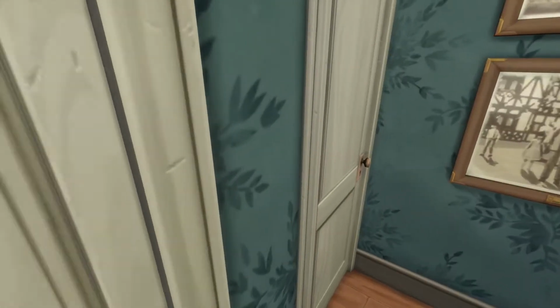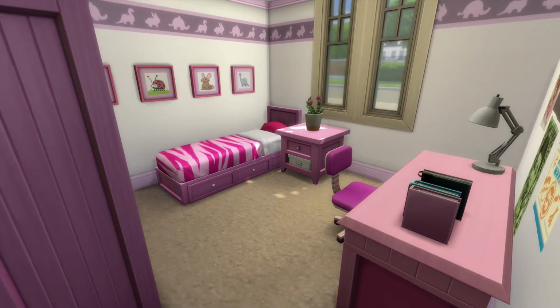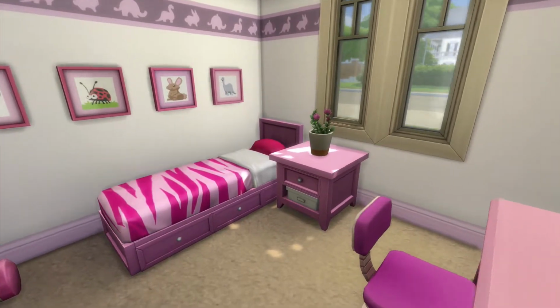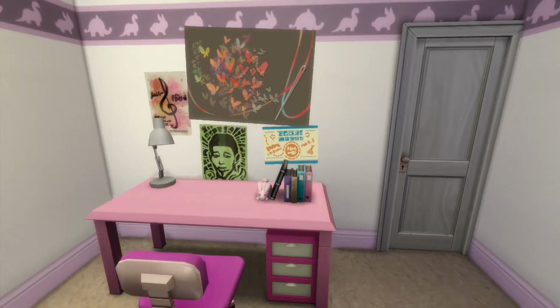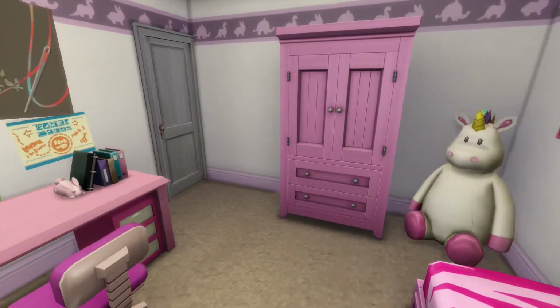Going into here are the bedrooms. I don't even know what to say about this bedroom. I'm sure this is someone's taste, but it's not mine. It's a lot of pink. And it's a lot of different types of pinks.